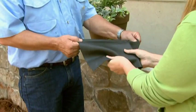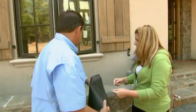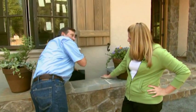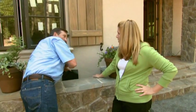So we want to start with this rubber membrane, if you see here. Ooh, that's really durable. Yeah. Nice and strong. Now this will be lined on the inside of the house wall, as well as come around all the walls. So that's going to go on all four of our walls. Bed. But we'll have nothing on the bottom.